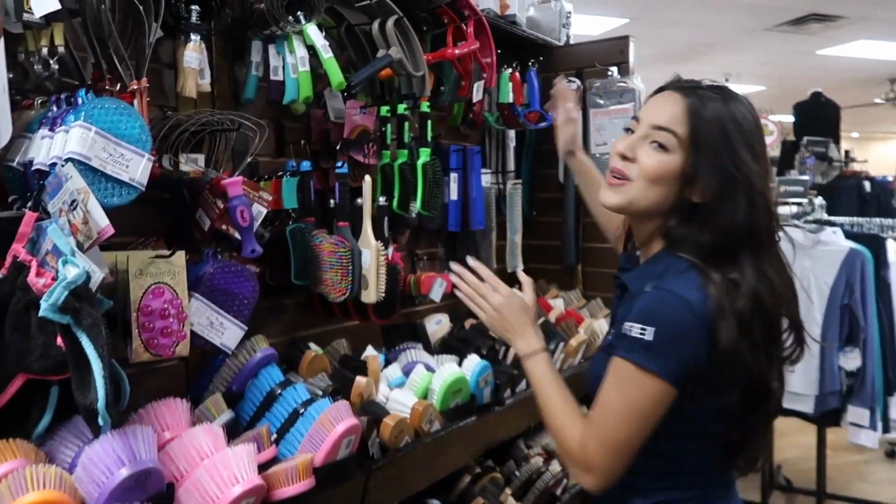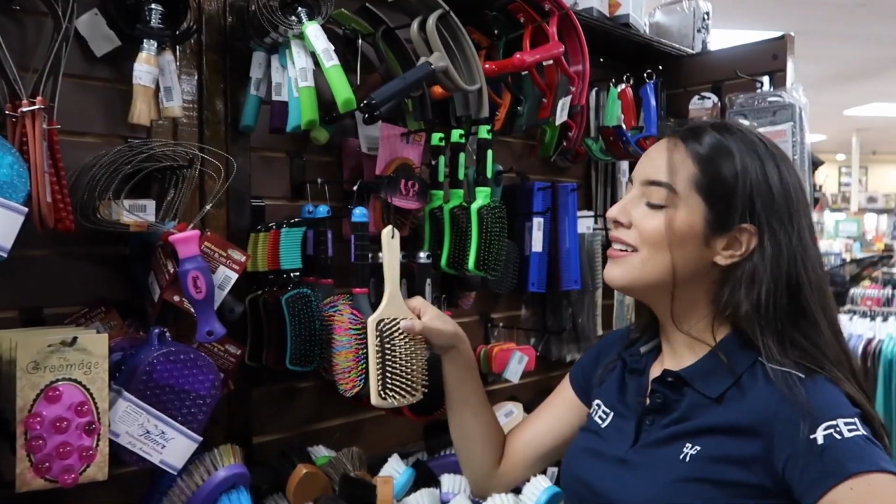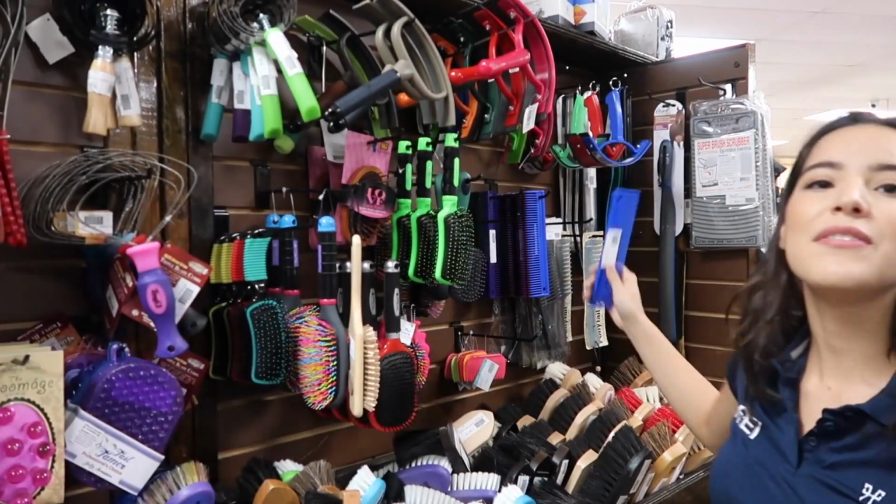Alright, next up is the mane and tail brush or comb. As you can see, there are so many options, and I usually like to go for the brush type of brush, instead of a comb like this. You guys know what I mean.